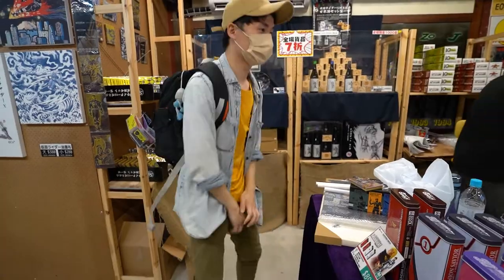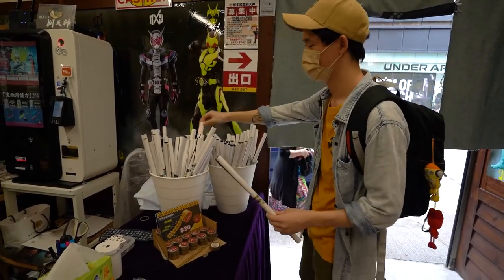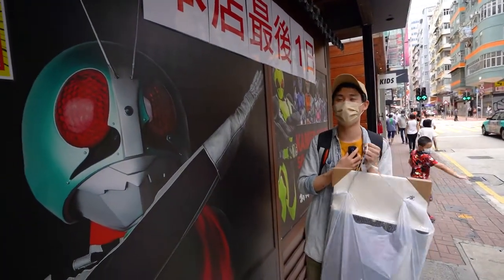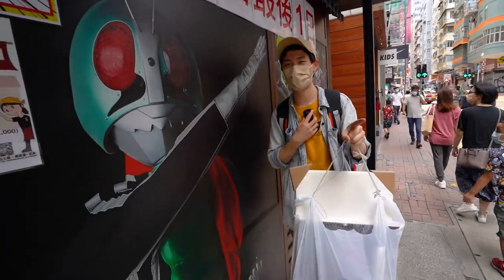The shop supervisor actually asked me to grab a few posters from this bucket of posters. So I just randomly grabbed a few and left. Okay, so that's it. We just visited the limited time pop-up Kamen Rider store in Hong Kong. I bought a bunch of stuff, and I will do a little bit of unboxing when we get back home.